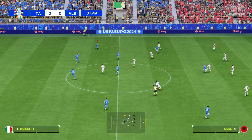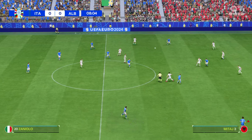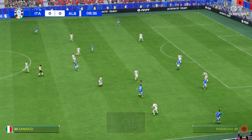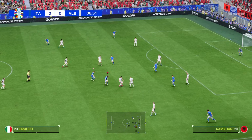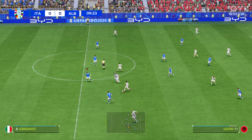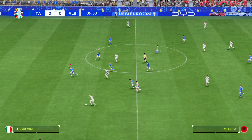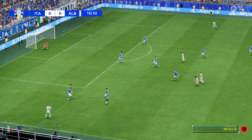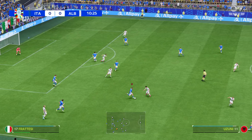And the starting 11 for Albania. Well, it's a 4-3-3 with two out-and-out wingers, but they do vary their movement. They give width, but they also make diagonal runs infield when the ball's on the opposite flank. Their performances will be key today. Promising looking attack. But they dealt with the threat posed.